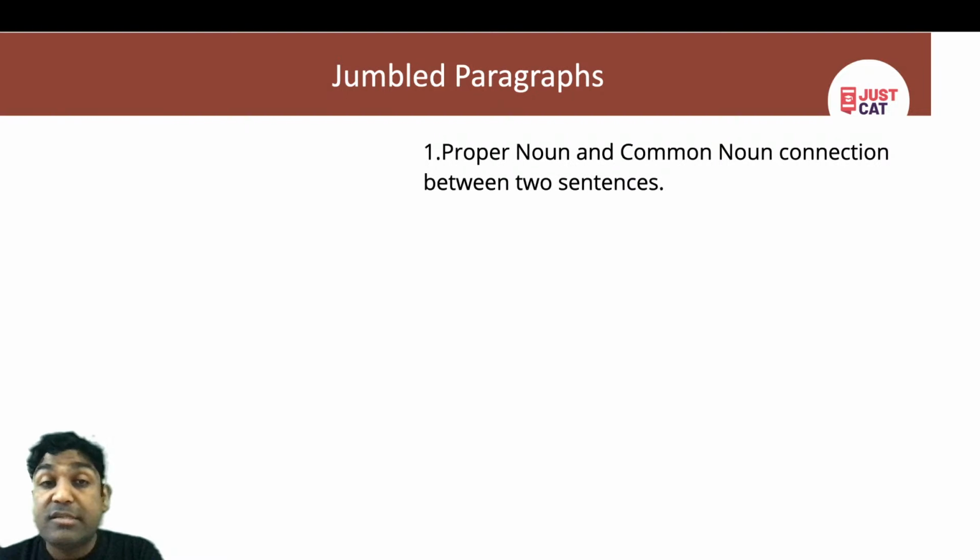In that case, a little more carefulness is needed, and you can actually write it out, or place those lines in a certain way and read it out to see if the flow is there, if there is a connection between the two lines. Look for a noun, pronoun, proper noun or common noun connection, any contrast which is appearing, anything with respect to dates, the order in which things have happened, or any adverb which corresponds to a line that should be immediately before it. These are the finer nuances.